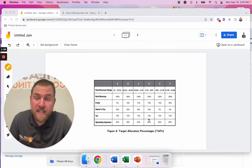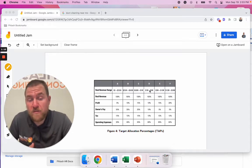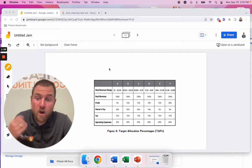What we recommend and what we found by working with a bunch of different local service businesses across the United States is that companies typically spend between 5 and 10% of their revenue on marketing. So let's say that you are doing $1 million in revenue. Let's say you spend 5% of that. That's $50,000 a year. So you have about $4,000 or $5,000 every single month that you can spend on marketing.